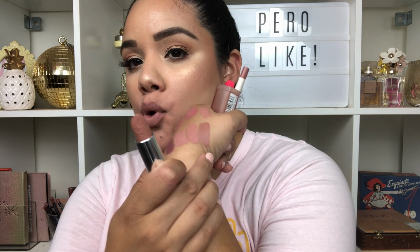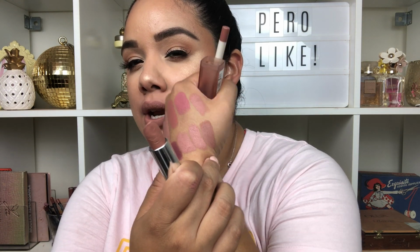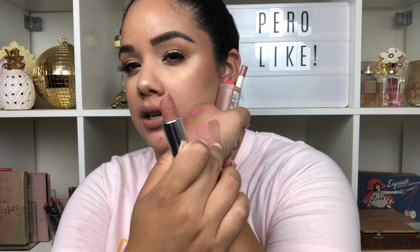Ooh, definitely a nice cool tone nude, if you want those grayish. So let's swatch Beige Babe. Definitely has a more brown nude in it right here, all the way at the edge. Now this is definitely a nice color combo. Definitely one of these I would not wear on their own.